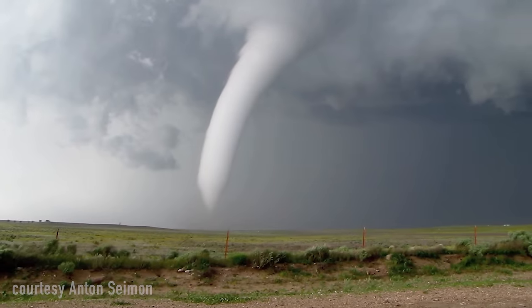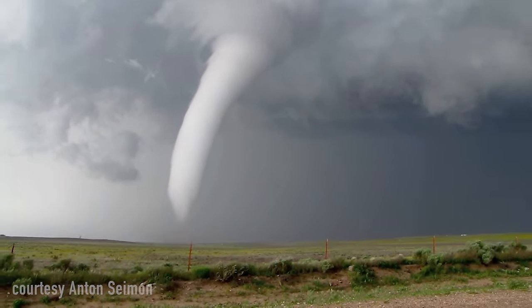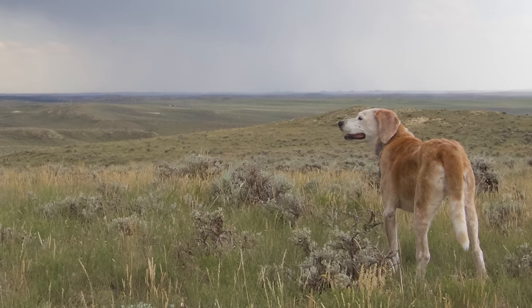But the Campo tornado was one of those tornadoes that actually captured our dog Jody for more than a few seconds. When she looked up and saw that big white funnel coming down, her eyes just gazed on it, and she was just following it across the landscape. And then she went back to chewing her bone.